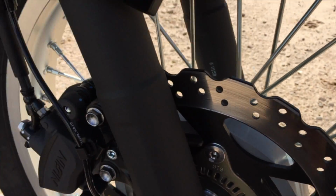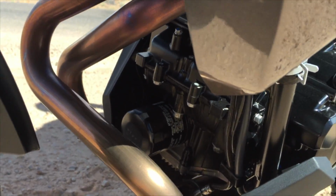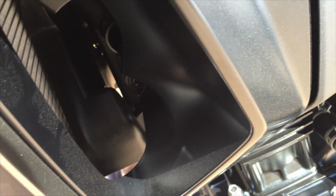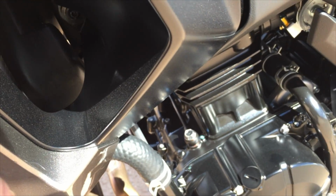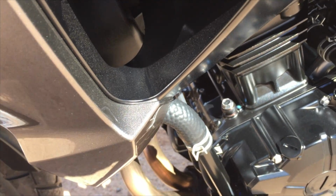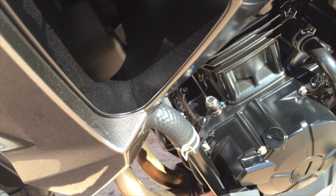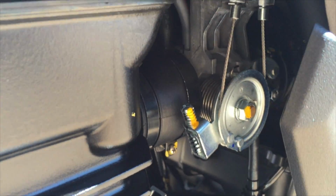Little pedal disc. Real nice header system under there. It really looks cool. This bike, when you look under where the radiator is, you don't see a fan on either side. The fan is in the middle, and there's this plastic ducting that ducts when the fan kicks on. It blows it down toward the headers, the theory being it keeps the heat away from you and the bike.